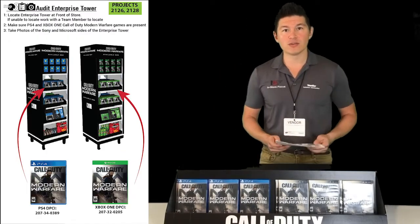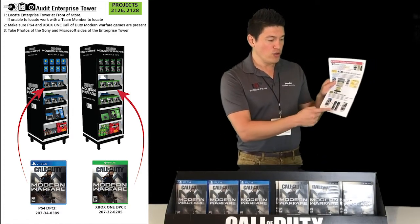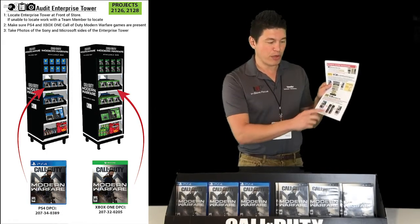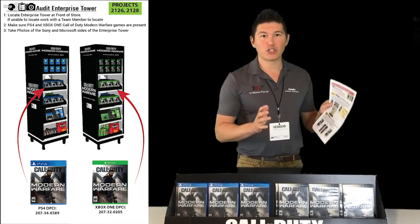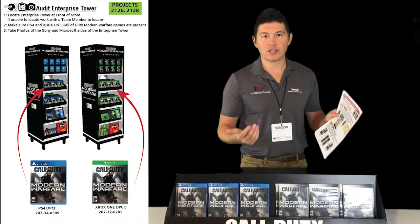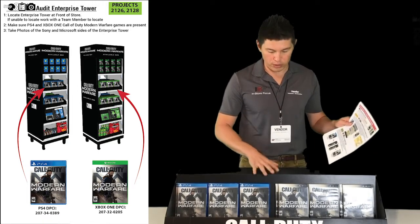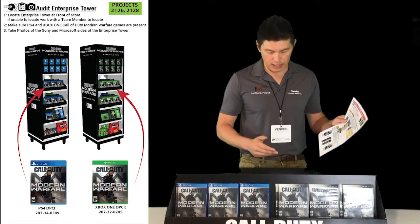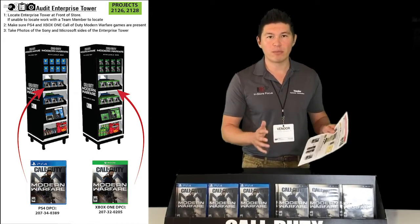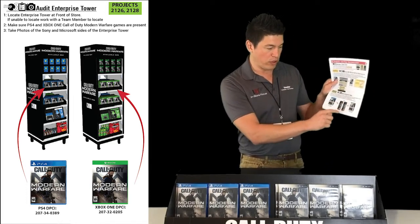All right, moving on to step number 3. For step number 3, you're locating a new marketing material. It's called the Enterprise Tower. This Enterprise Tower is owned by Target, and it's a metal fixture. And what Activision did is they sent a dress-up kit, basically a bunch of cardboard materials like PDQ trays and other graphics, to the store for the team member to dress this metal structure that we're giving you images of what it looks like.